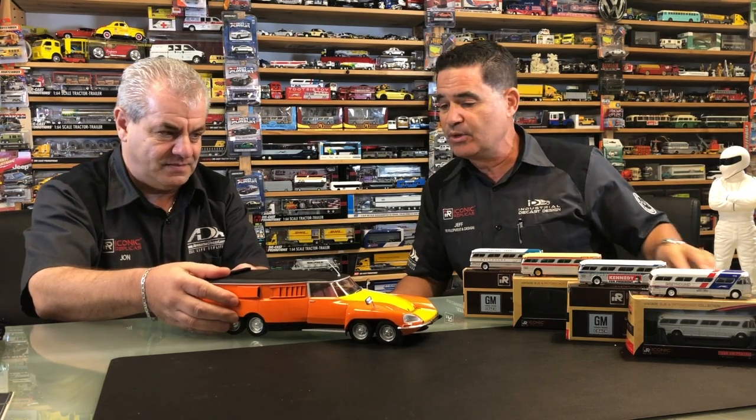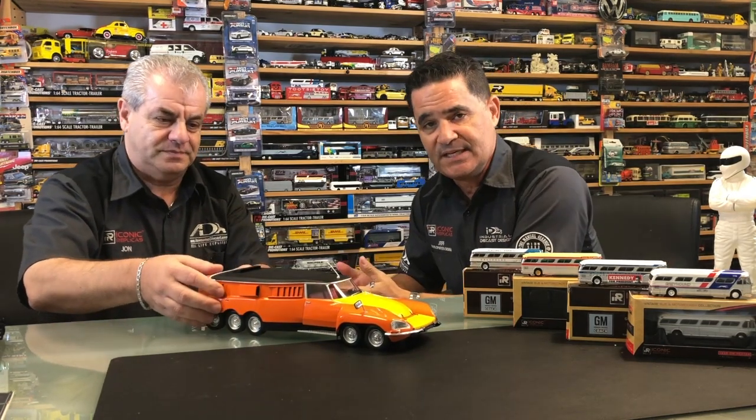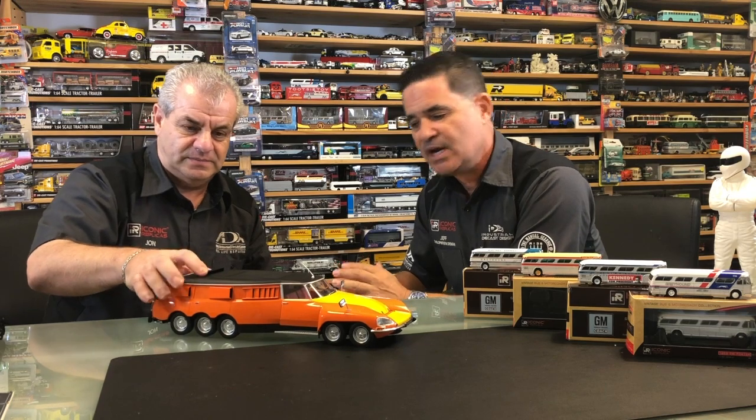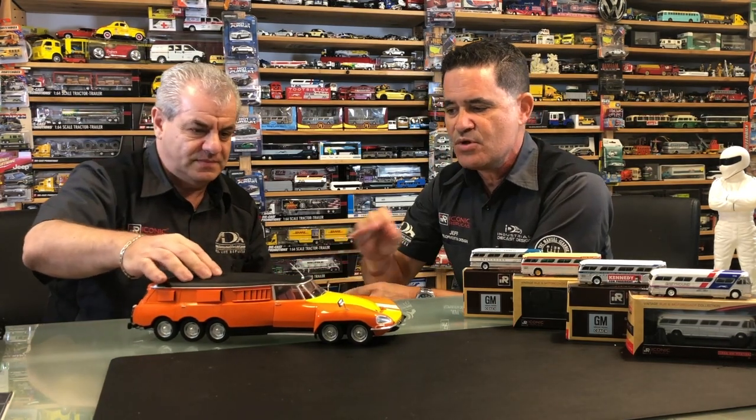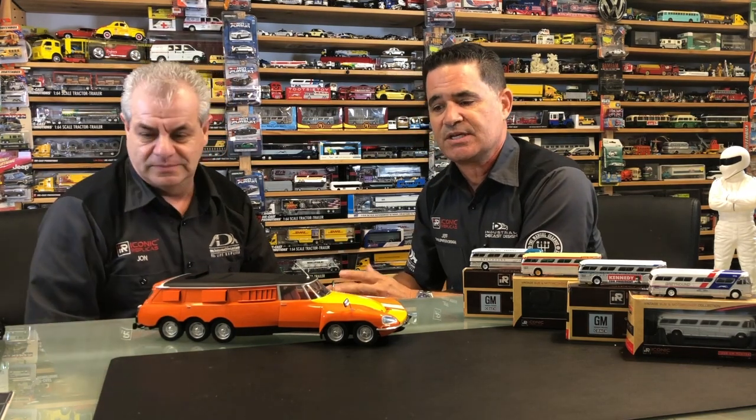And I think the cool thing about this car is if you have a 1/18 scale car collection, you can have all the Lamborghinis and Ferraris you want, but if you put a car like this, no doubt anybody that's looking at your collection is going to say, wow, that is really an odd looking car.